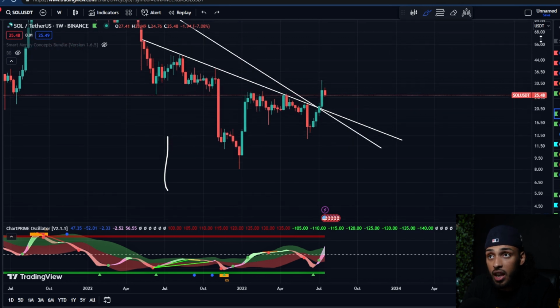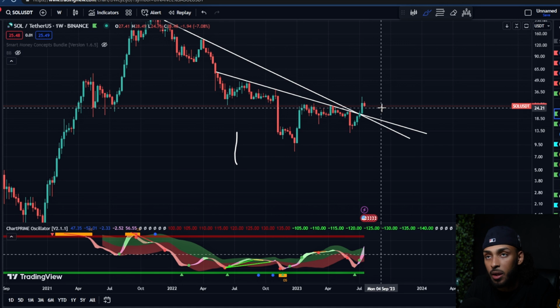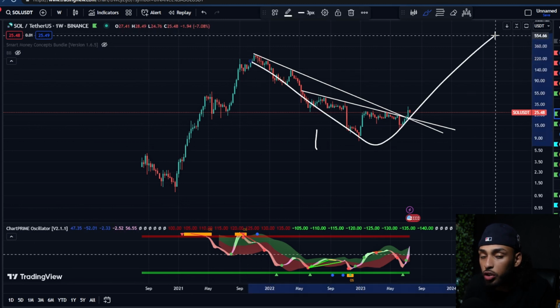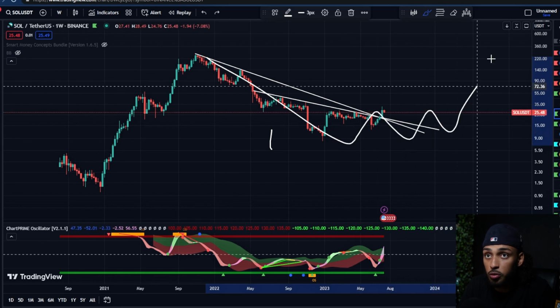But what I do believe is that in the short term, we are set to see some type of pullback towards the downside. Let me explain why. What you must understand is that these things don't usually just go downtrend, uptrend. They don't usually do that, okay? What they'll usually do is see a downtrend, sideways movement, uptrend, right?